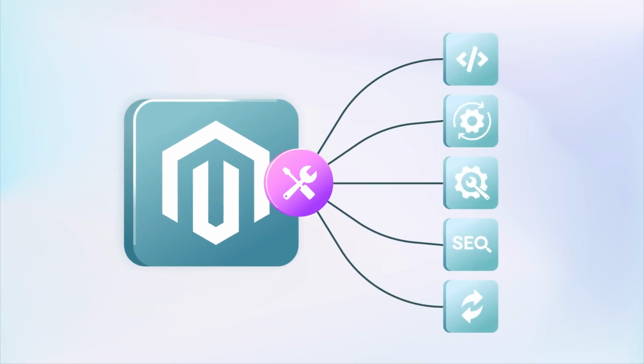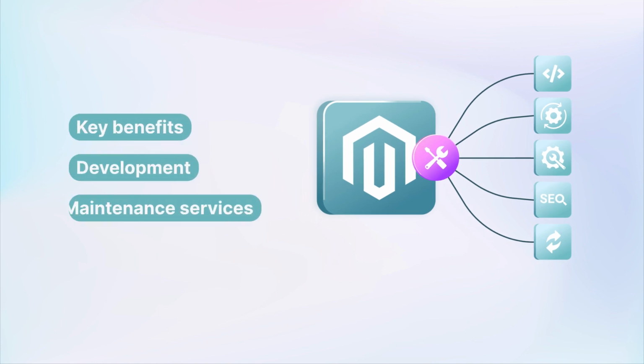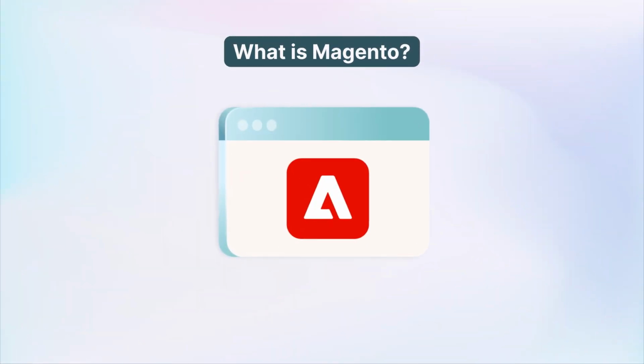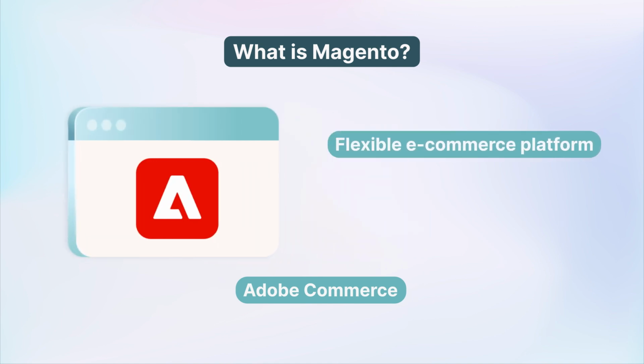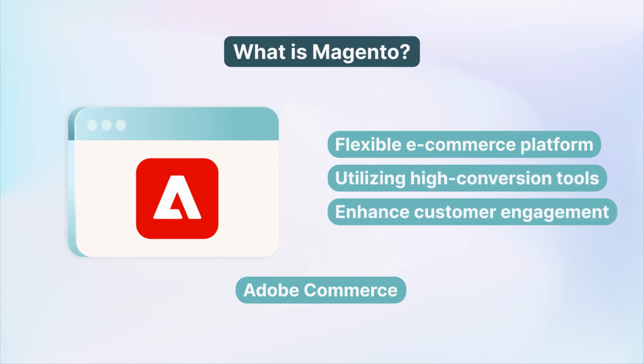Today, we'll explore how Magento services can benefit your e-commerce business. We'll cover key benefits, development, and maintenance services of Magento, along with how it maximizes your online store. Let's get to it. Magento, now known as Adobe Commerce, is a flexible e-commerce platform. It's designed to help businesses customize and scale their online stores, utilizing high conversion tools to enhance customer engagement.